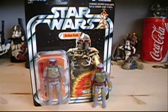I believe it's the same figure, the same mold that Kenner was going to use, but I think it might be a recreation, though I'm not exactly sure. If you guys want to correct me on that, go ahead, and once again, don't say anything bad, because I don't really know too much about it. I've only been a Star Wars collector since 2005. I'm not that knowledgeable, but you get the point.